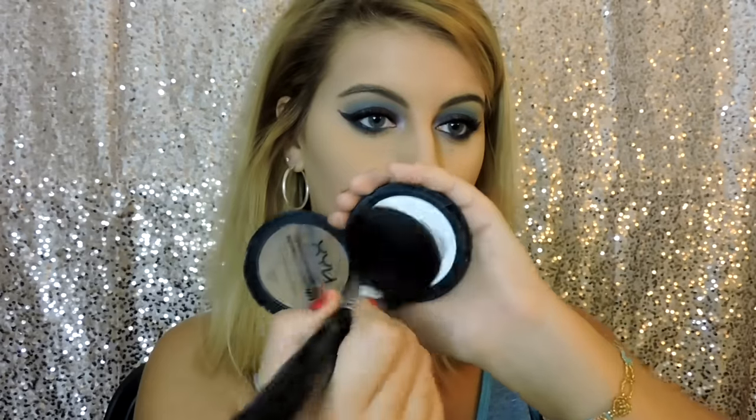But for setting the rest of the face, I highly recommend you using a translucent powder, because if you use something with pigment or with coverage or anything that has a color to it, you're going to start to lose the intensity of your highlight and contour. And my favorite right now is the NYX HD Finishing Powder in Translucent. It's really finely milled and it sets your skin beautifully and just makes it look really airbrushed.